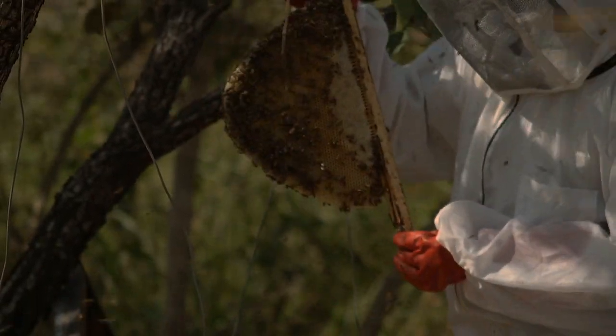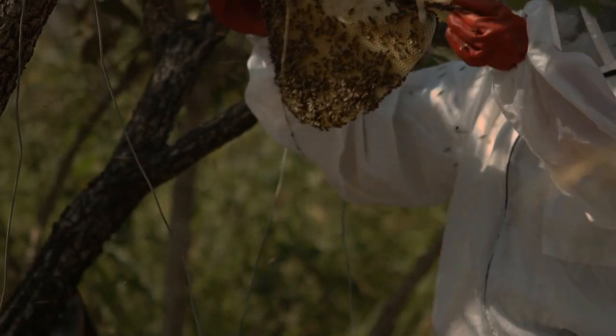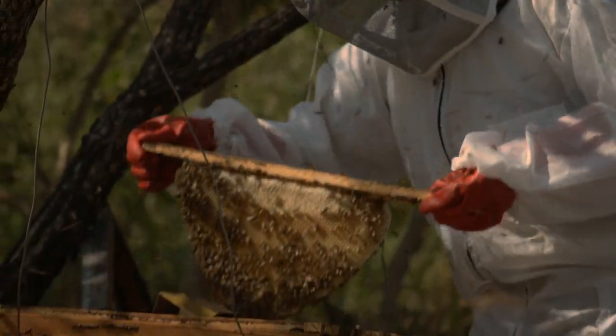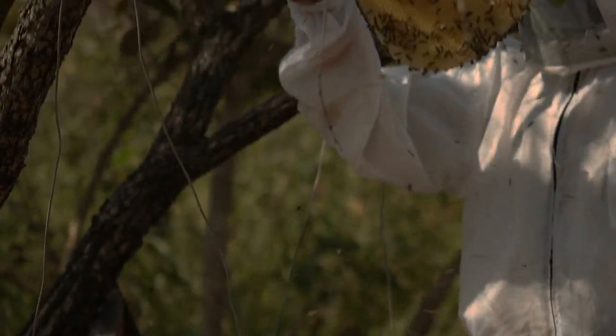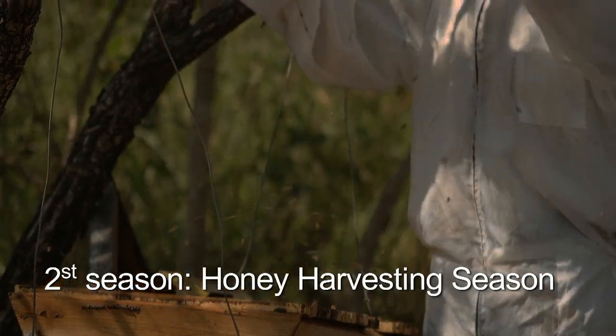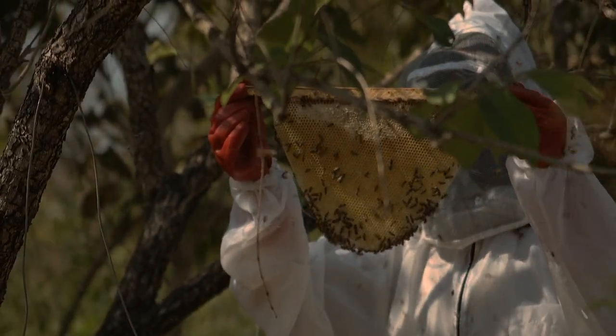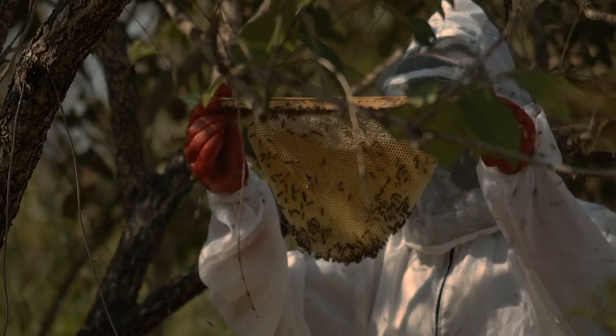Now, the second season that occurs after that is when your bees will begin making the honey. And you see, this comb now has some good honey, which is ready. That's the honey harvesting season. So when the honey harvesting season comes, check your hive and remove the honey that is ready.